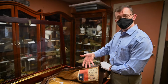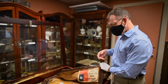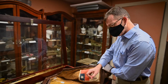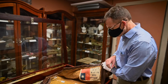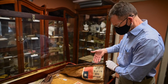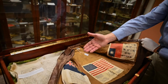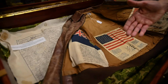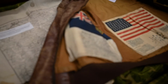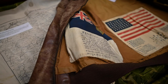So this jacket, coming from the China-Burma-India Theater, known as the CBI Theater, has, of course, the American flag with some of the various languages, such as Chinese, Burmese, etc. It's also got the nationalist Chinese flag in there with the Chinese script, as well as Burmese, current Myanmar, and one of the dialects of Burmese, shown in the jacket. And again, if forced down, the pilot, the air crew, could show this to the local and get some help.